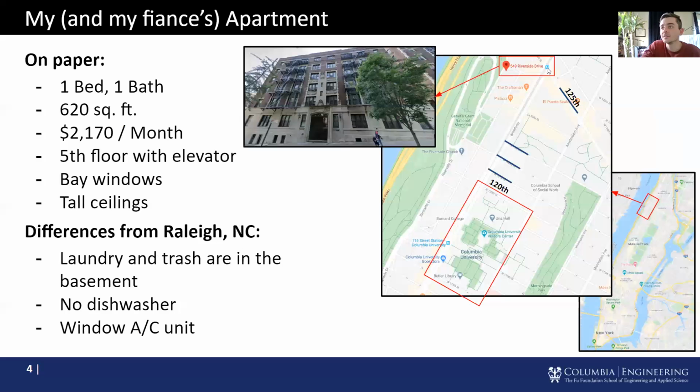So I'd like to point out a few things on this map. So we're about 5 blocks north of campus. Groceries are right up here, about 3 blocks away. I also climb at an indoor climbing gym right here, about 3 blocks away. And my walk to work passes the Grant Memorial and Riverside Church, both of which are completely beautiful.